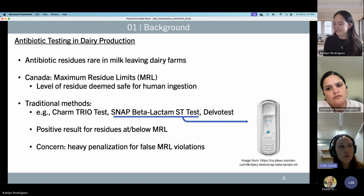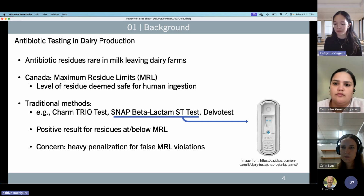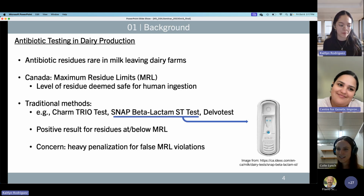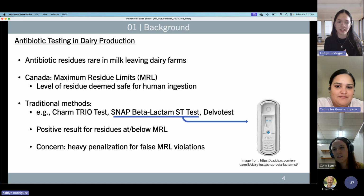Okay, that's interesting. I was wondering too, you did mention that it was a rapid method. Is it possible to detect it before it goes into the bulk tank? So this is an interesting discussion that I've had with my committee members. I'm also not the most, how should I say, my background isn't exactly in this field. So I'm new to it, as far as I've learned through my master's degree.